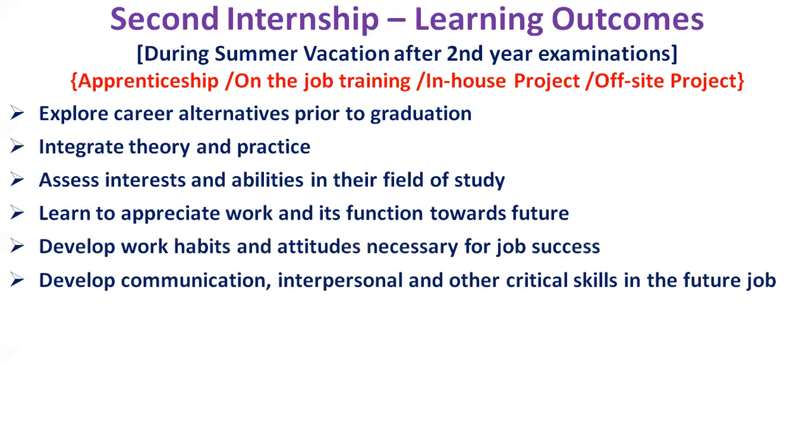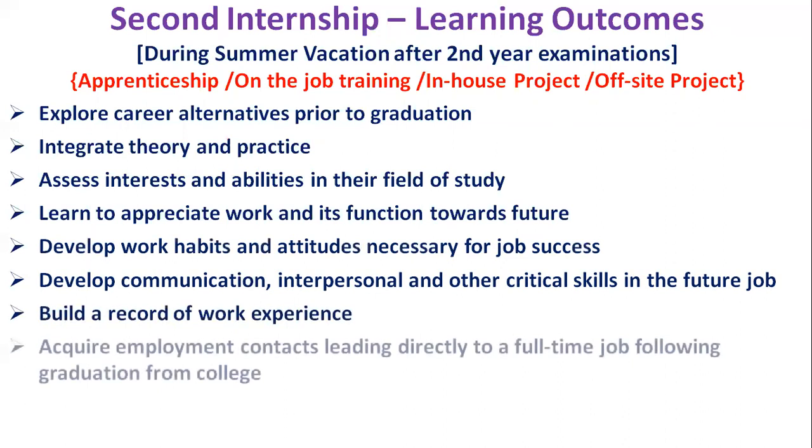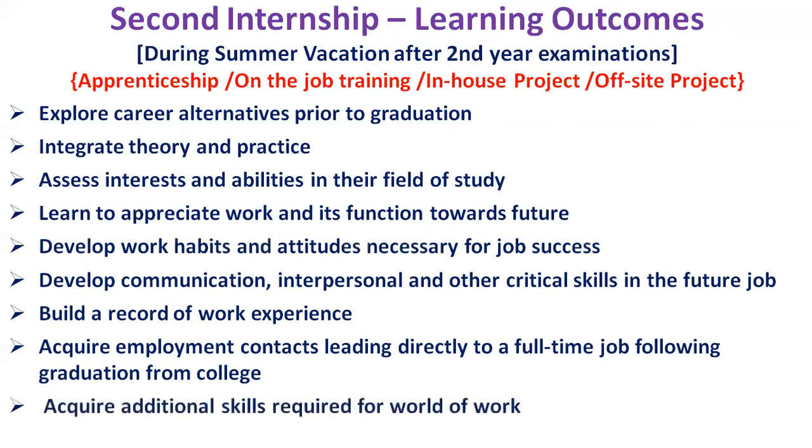the future job, build a record of work experience, and then acquire employment contacts leading directly to a full-time job following graduation from college, and finally acquire additional skills required for field of work wherever you will be doing. So this is exactly what are the learning outcomes of the second internship.